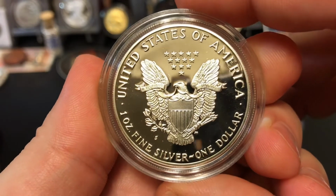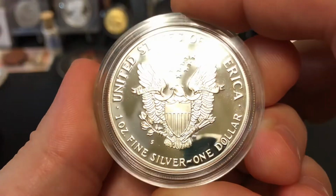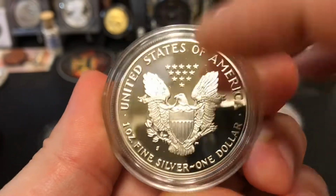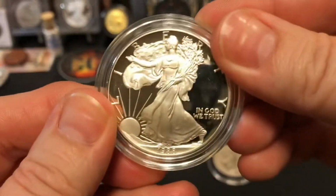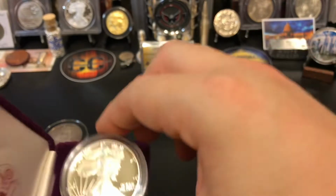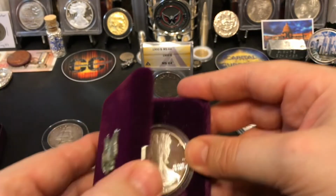The fields would be more of a burnished kind of look. Very cool. It's got an S mint mark right there. Yeah, this is a very nice coin. And to be honest, I might have even paid a little bit too much for this one.